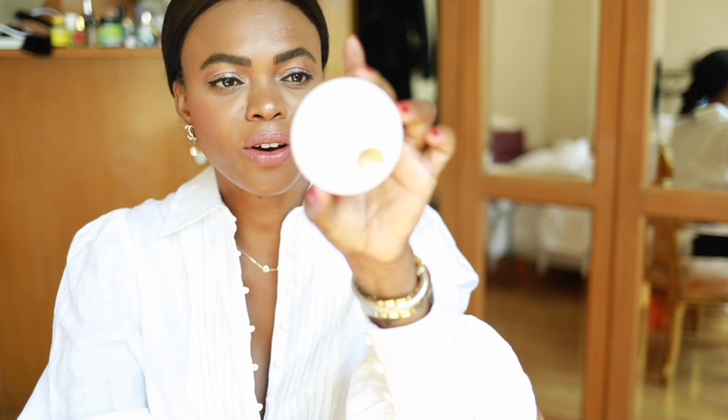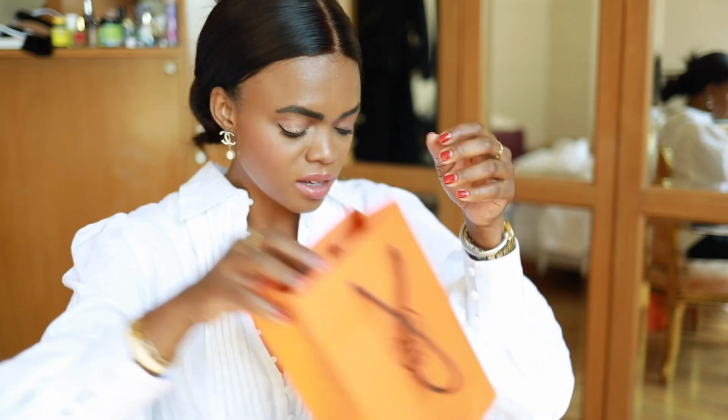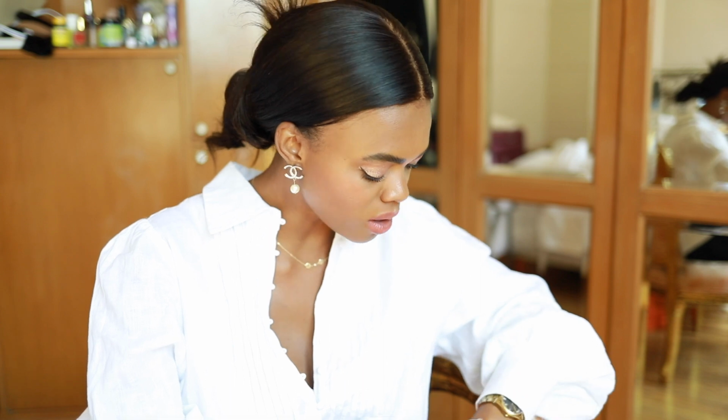And it says Hermes Paris, and it's just so pretty. I really love this packaging. Oh, it's truly beautiful. So the next stop is actually going to be an unboxing. Now I remember what I went in there for.